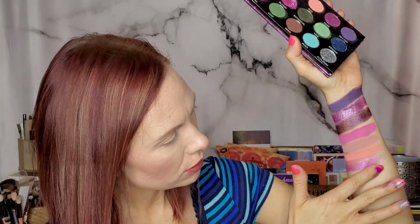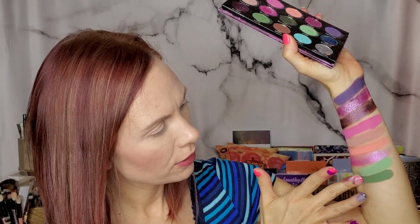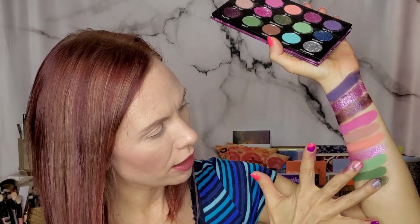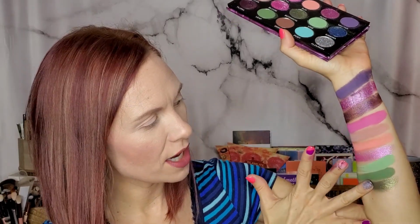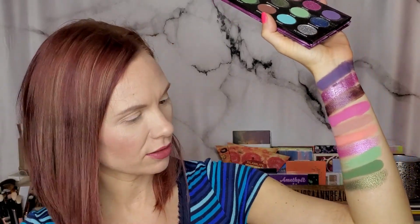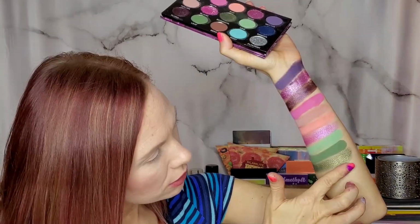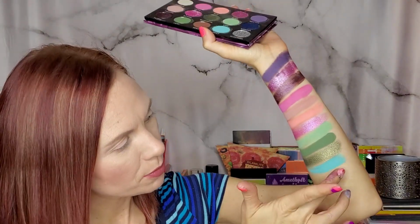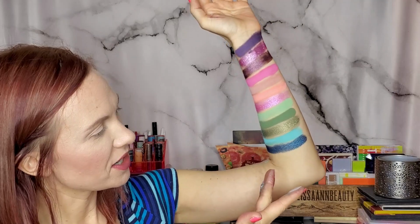For the greens, we've got Vine, Leaf, and Botanical. So here is Vine, Leaf, and Botanical. Oh man, those shimmers are amazing, but the mattes are too. For the blues, we've got Posy and Sandra. And I'm running out of space. Here's Posy and Sandra. I'm gonna try to fit these last three on here. We'll see if they fit.